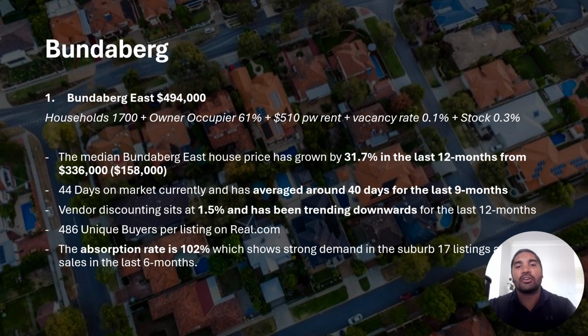So I can certainly see that being the reason why that median house price has surged up over the last 12 months. But 31%, that is an insane amount of growth here, guys, for a suburb in Bundaberg, or a suburb in regional Queensland for that matter, to rise this much in the best part of a 12-month period. So its median house price has done very well, making it one of the hottest suburbs.